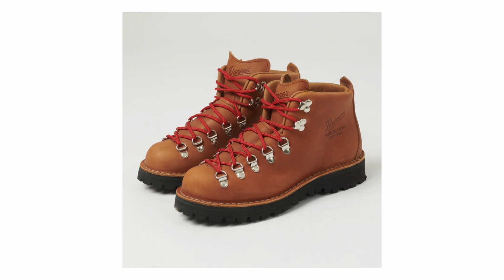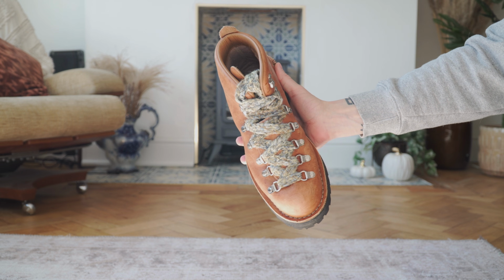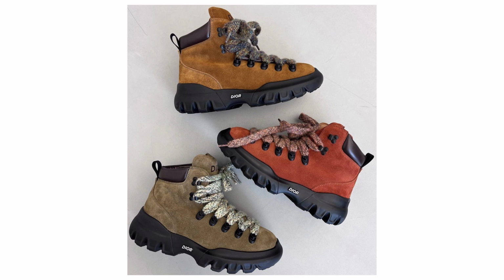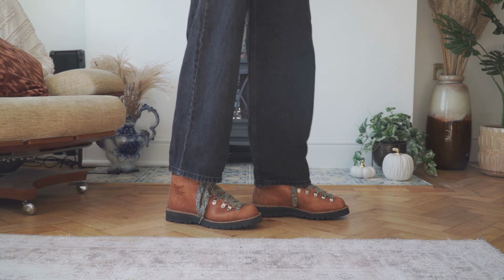I got them in the Cascade Clovis leather colour, which I think is the most classic, especially with the red laces that they originally come with. But as you can see, I've been messing around with changing the laces up a bit. These mixed yarn laces are very obviously influenced by the Dior hiking boots, which are yet to be released. I think I just got these laces off some random eBay seller. I'm not sure if I like them though. Let me know what you think in the comments.